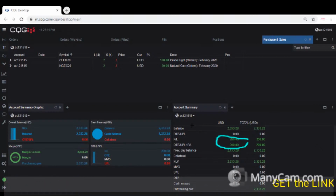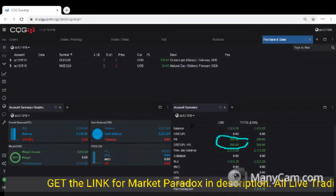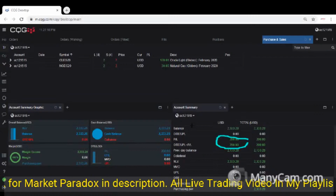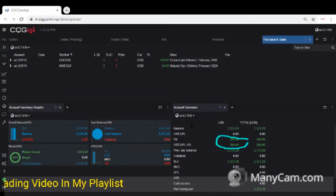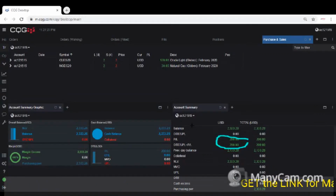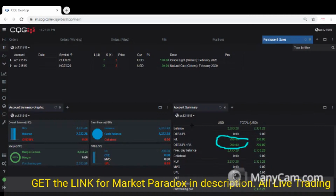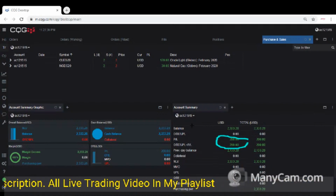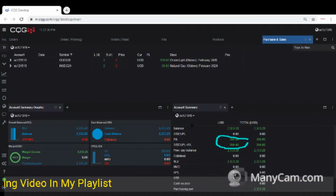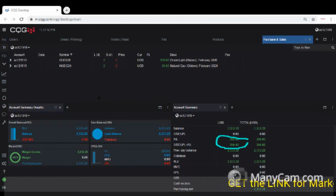Yesterday 100, I think 100. So overall we have around 300 US dollars for 2 days of warm up trading. Real trading will begin on 3rd of January 2019. Sorry, 2020. One day after the holiday is the second, and on the third day I will start to trade officially in the real trade. This is a real account as well.